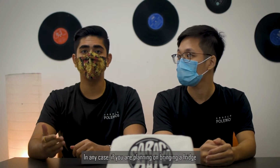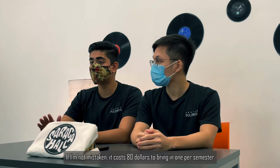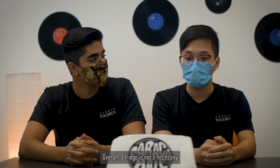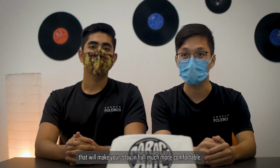In any case, if you are planning on bringing a fridge, do declare it. If I'm not mistaken, it costs $80 to bring in one per semester. Else if you get caught, you have to pay double the price. Overall, a fridge is not a necessity, but it's definitely a good to have item that will make your stay in hall much more comfortable.